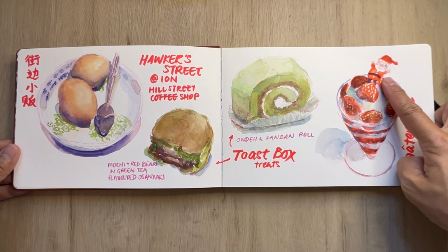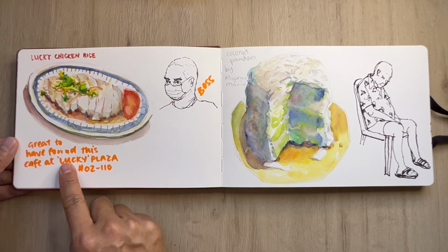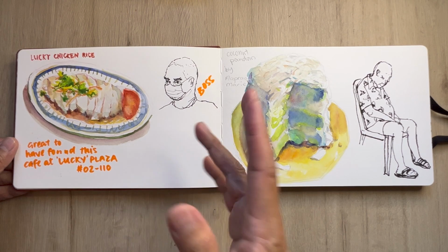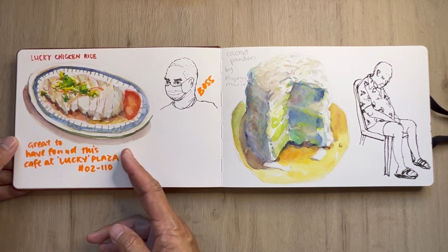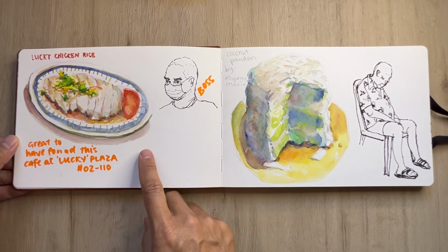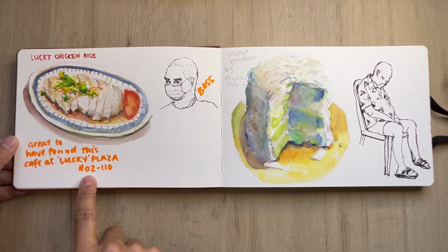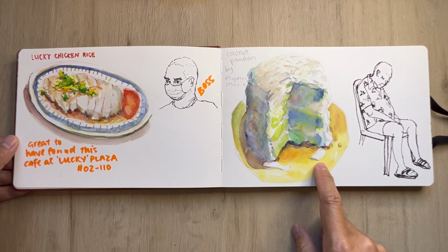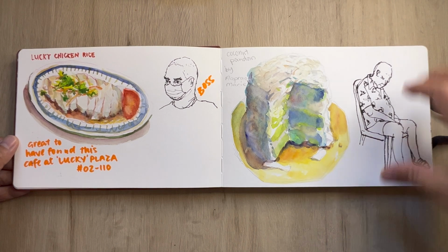And you can see and tell that it's during the Christmas season, end of December. So I found this place called Lucky Chicken Rice at Lucky Plaza. They are a really crowded place, but the boss actually stopped by to chat with me. That means that he took an interest in my work, so that's really awesome. This place does really good chicken rice, by the way. So if you're around the Lucky Plaza area, 02-11-0, do pop by. And this is a coconut pandan cake bought by a friend by Mapra Marie.